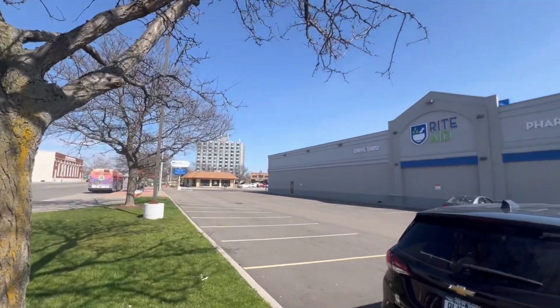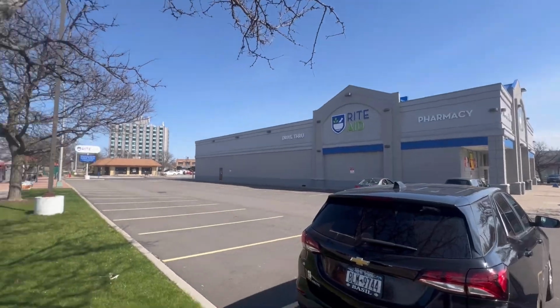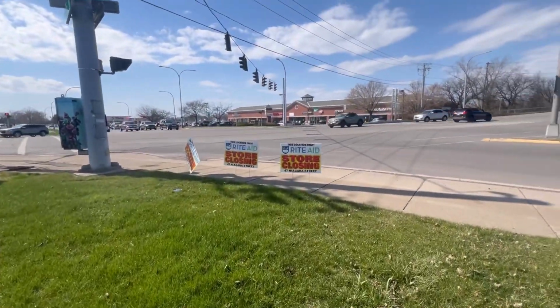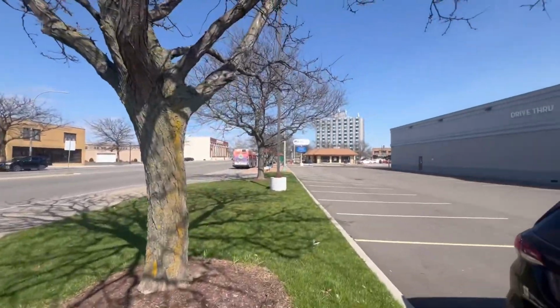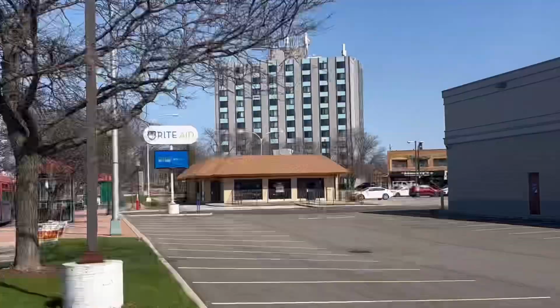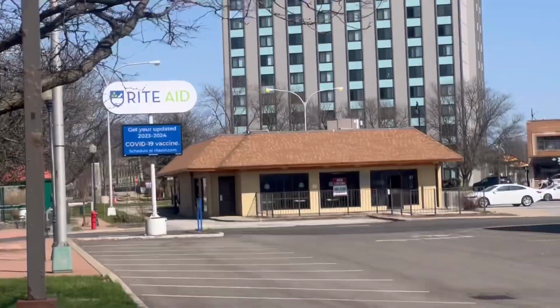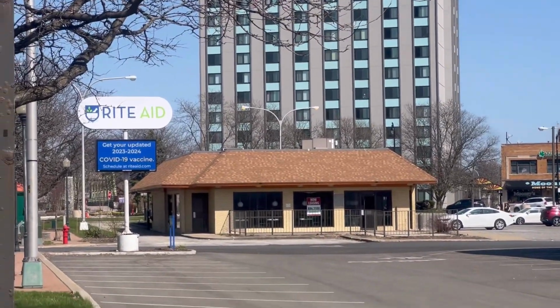I hope you guys enjoy the look of this clothing Rite Aid right here. This Rite Aid looks nice. And as you guys can see, they have a couple signs here. They have a road sign down there. And fast back, guys, that's the abandoned McDonald's that I filmed a couple years ago. It's still empty. And no one knows who the landlord is, it makes sense.